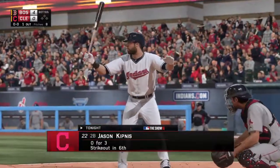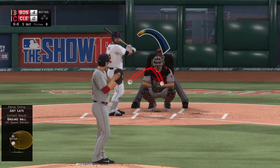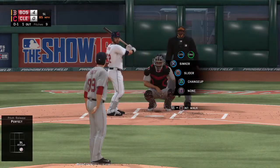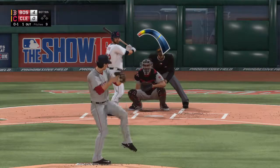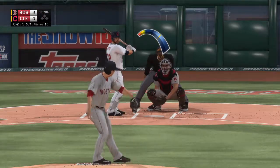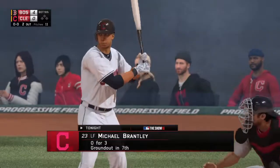Jason Kipnis will stand in, needing to do something here to get on base as they're down to their final 2 outs. Yeah, and you just can't worry about the score right here. You just got to be able to string together a couple of base runners and take it 1 pitch at a time, 1 runner at a time. And he takes a called strike, 0-1. And this catches the zone as well. It's 0-2 now. And he is down on strikes again. So get your hats out. That's the 3rd strikeout of the game.